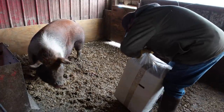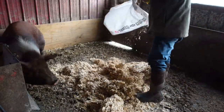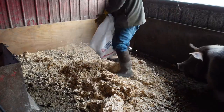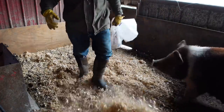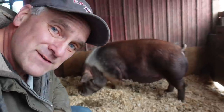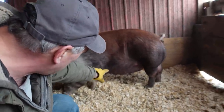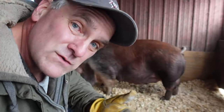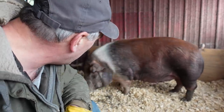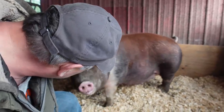Brownie, you need some fresh bedding too. Brownie is still very pregnant. Her udders really aren't filling up that much yet, maybe just a touch. And that's what we use to know when she's that close to going. But we keep an eye on her. Brownie, you gain so much weight when you're pregnant. Your belly gets so big.